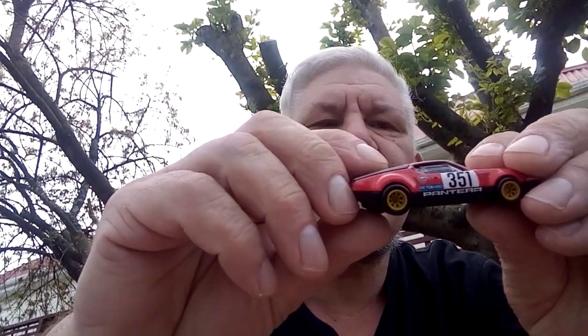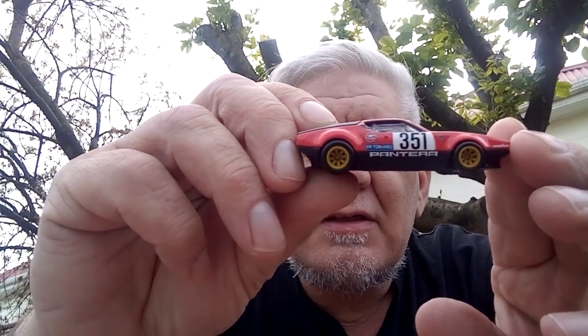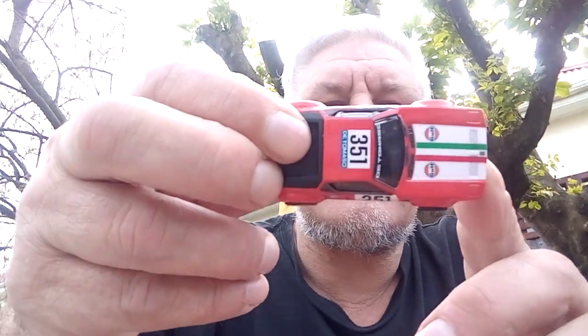Got this little bad boy, came in premium. Never seen one of these in real life. Italian car. Damasto Pantera. There we go, look at that. Nice and heavy. Pretty cool.